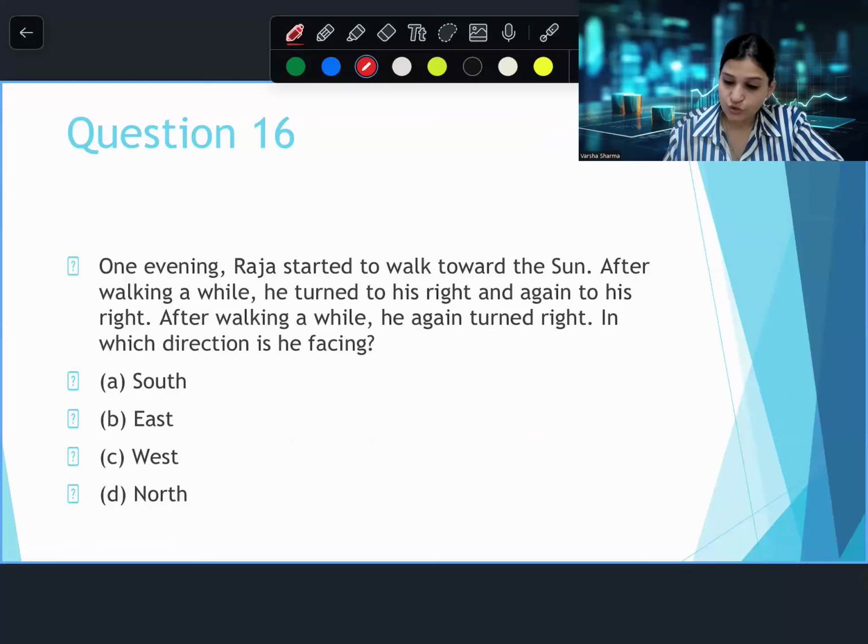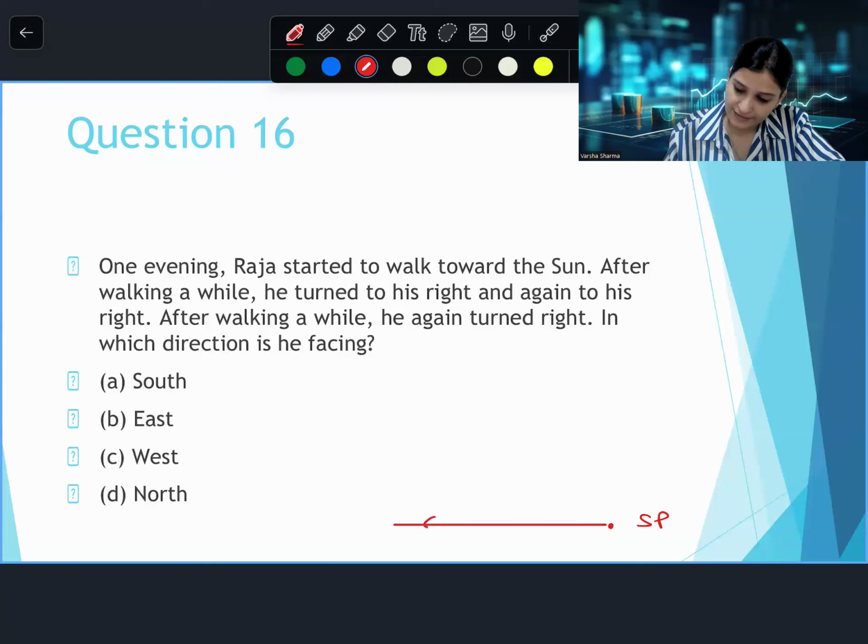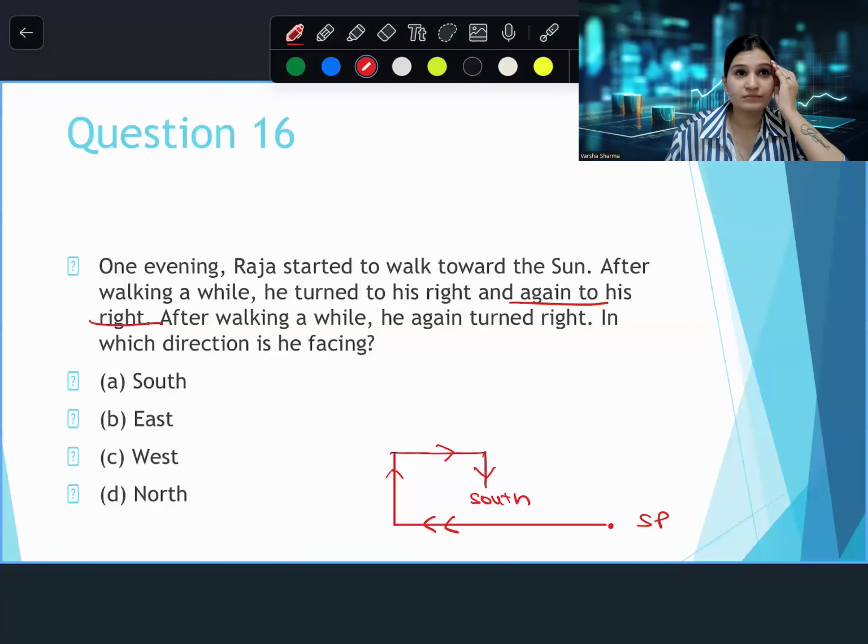One evening, Raja started to walk towards the sun. Evening, so west. Towards the sun, so the western side. After walking a while, he turned to his right and again to his right. After walking a while, he again turned right. In which direction is he facing? South. Facing downwards, no? So he's facing south.